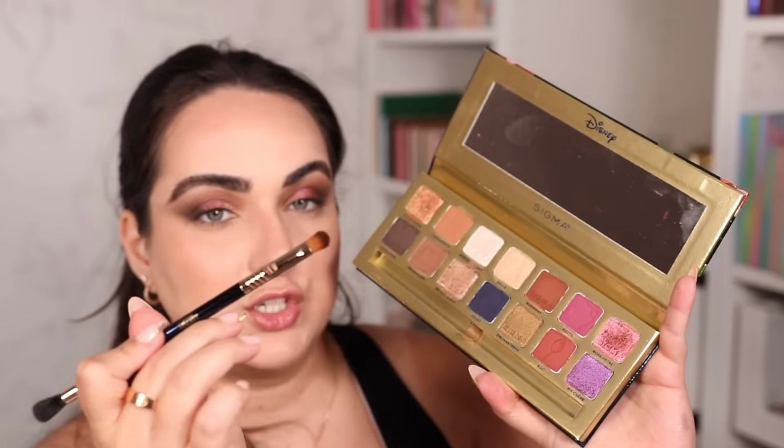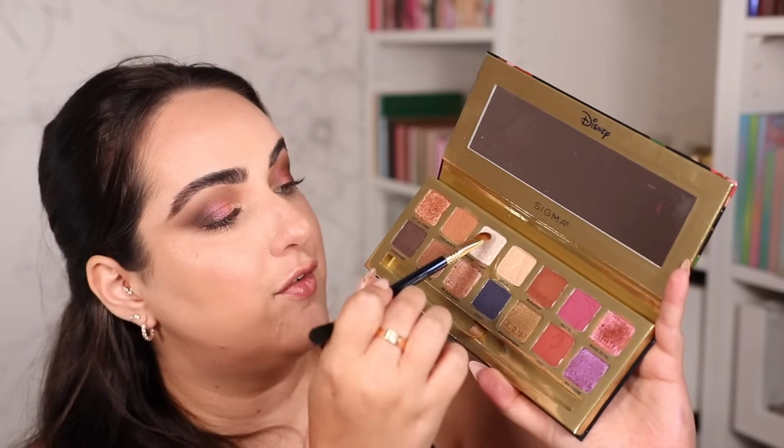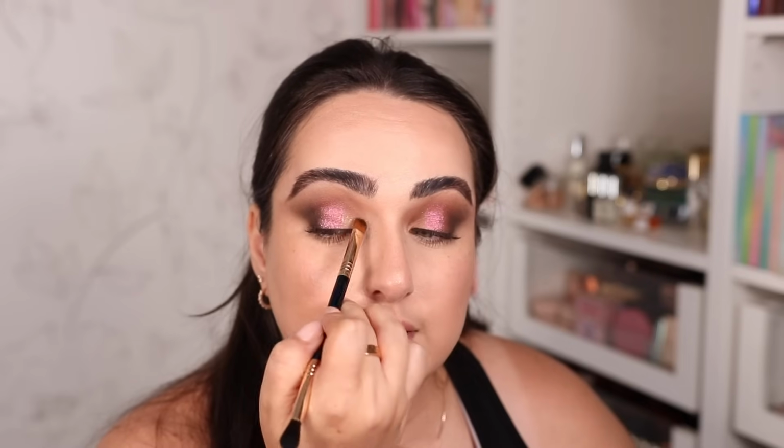With the double-ended brush that the palette came with, this is the E54 side of the brush. I'm going to grab Winter's Night, and this is going to be the shade right on the inner third of the eyelid and inner corner of the eye. Packing it on the inner corner and blending it in.